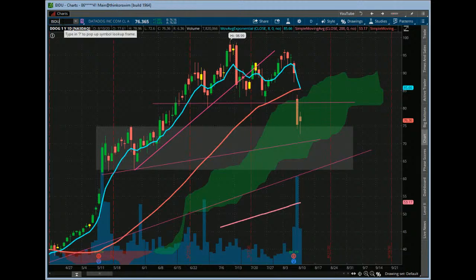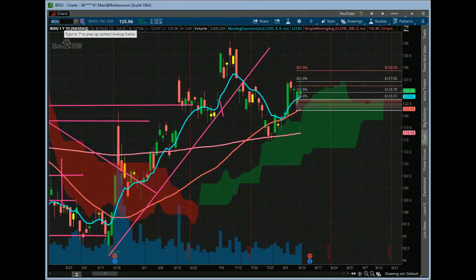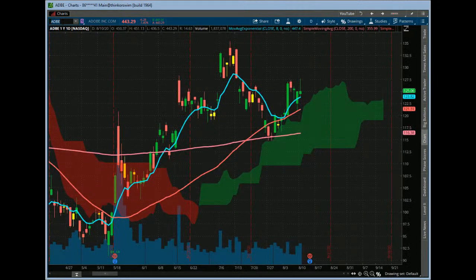Baidu, with a little bit of upper shadow here today. Keep an eye on these guys. There was some put activity on the KWEB, which is your Chinese name. So that little bit of tension could be interesting.